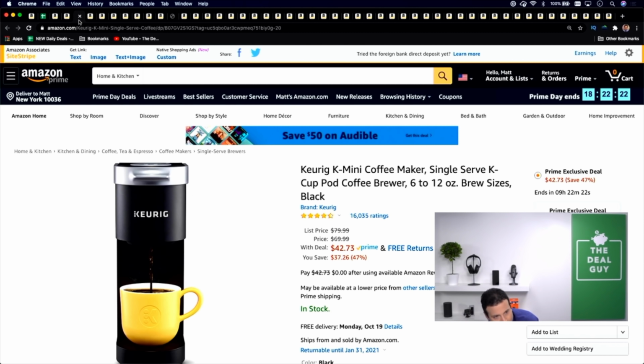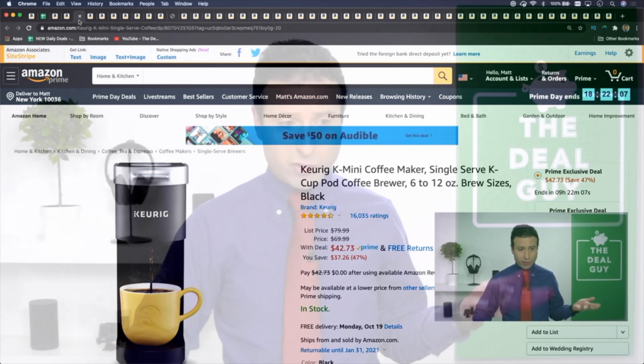This is a Keurig mini coffee maker, 47% off, $42 off, $80 down to $69, guys, 47% off. If you are not a Prime member, this is a Prime exclusive deal where you need to be a Prime member to use it, but if you use that free 30-day trial, which I've also linked to in the video description box, you could take advantage of any of these deals.